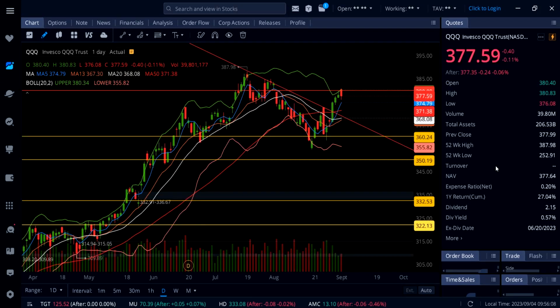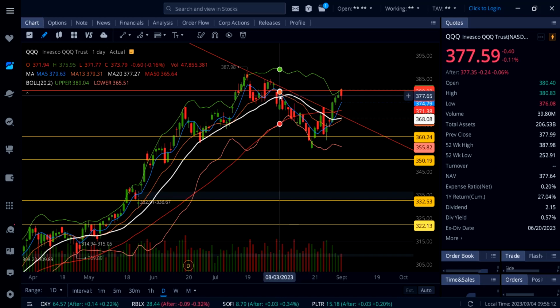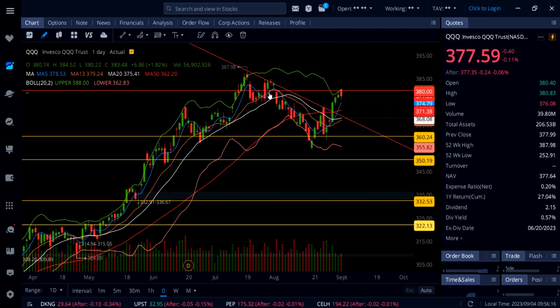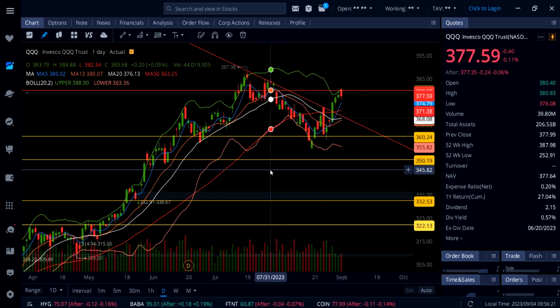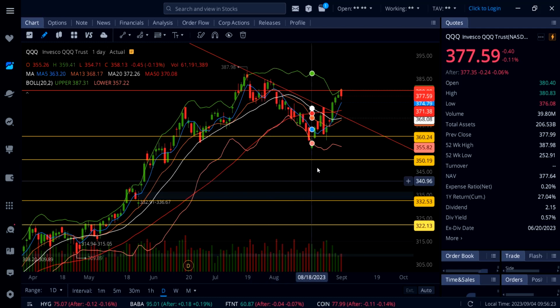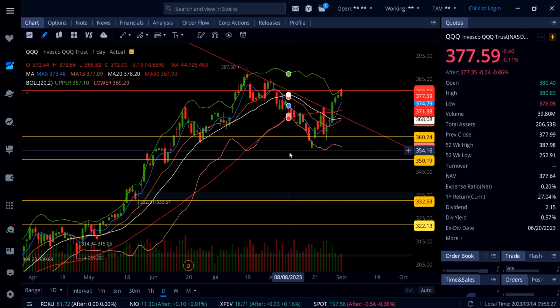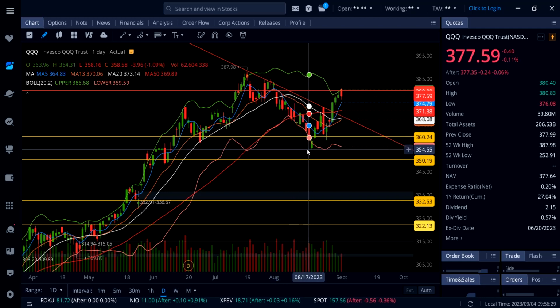On Triple Q, slightly down on the day, but look at this insane move. Closing this gap right here just above 380 and then pulling back. Now that is why you do not mess with especially mega caps and NASDAQ 100. I mean, look at this crazy move. In just a matter of what? 7 to 10 days, down here around 355, and now it's trading at 381 on Friday.